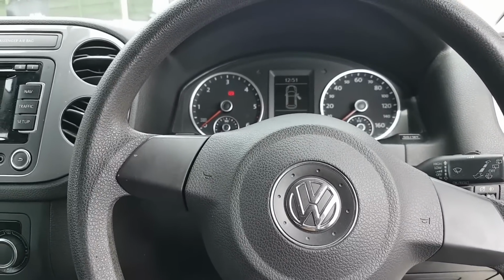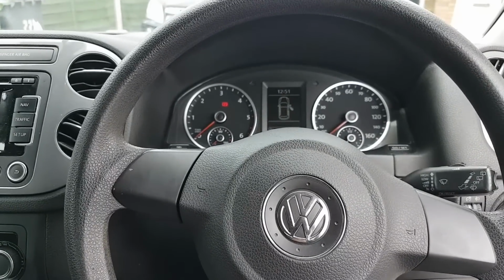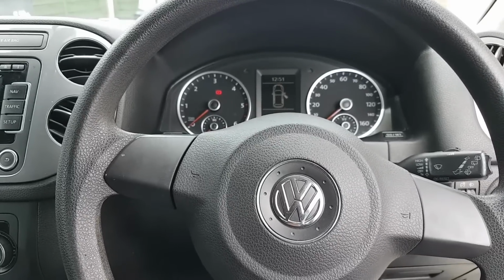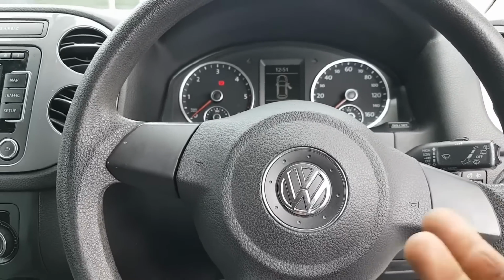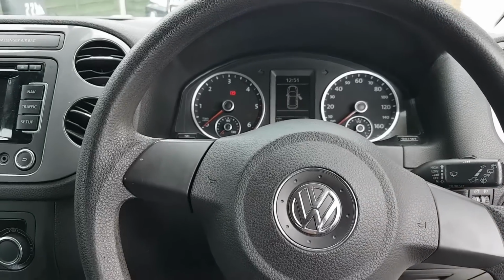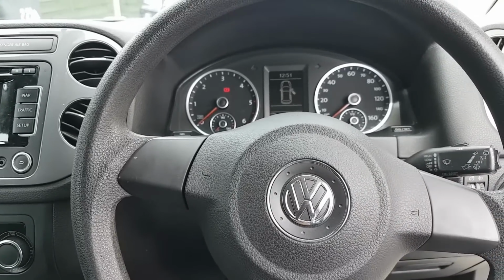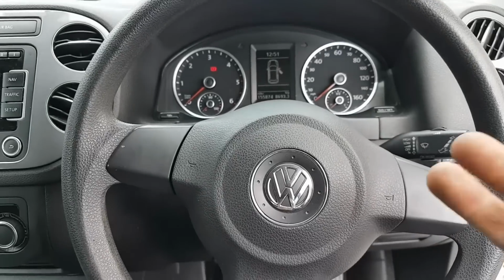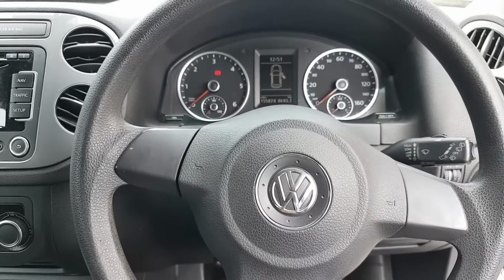Guys, is it going to happen again? Who knows, but putting another lock probably would make no difference, because who knows, it could break in the future again. I don't know if they all break in the same place or if this is a common issue. I'm not 100% sure. Either way guys, we figured it out and we got it fixed, and that's all that matters.